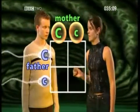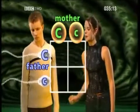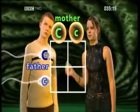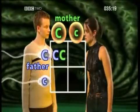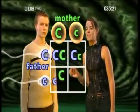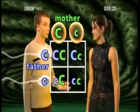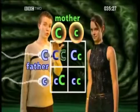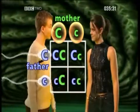This means that each parent has one cystic fibrosis gene, indicated by the small c, and one normal gene, indicated by the capital C. Looking at this table then, we can see the chances of these parents' offspring having the disease or being carriers. Oh, I get it. So the chances are one will be completely normal, two will be carriers, whilst the fourth will develop the disease.